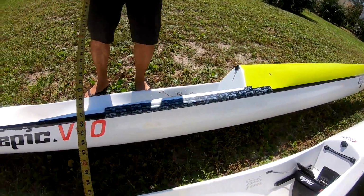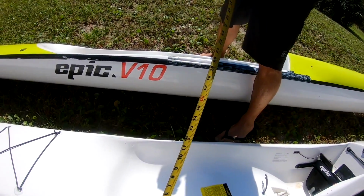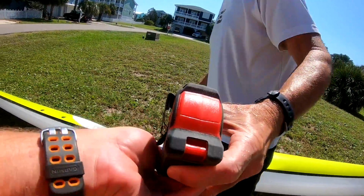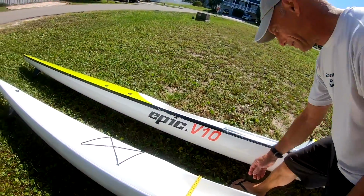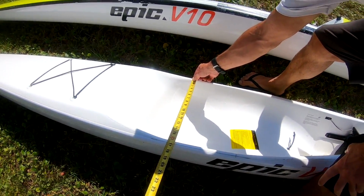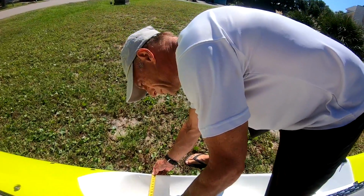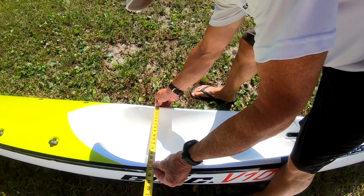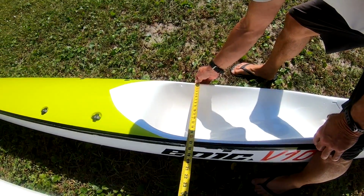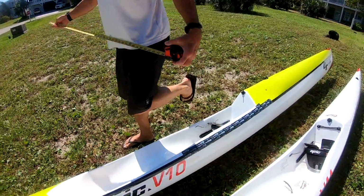So width at the bucket for the V11. Might be easier to go the other way. Okay. You're going to give me the smart end? Well, I would call it that. Yeah, 17 inches. 17 inch at the bucket. Yep. 16 and 3, I'd say 16 7/8. Okay, so just under 17 in the bucket for the V10. That's the outside measurement.